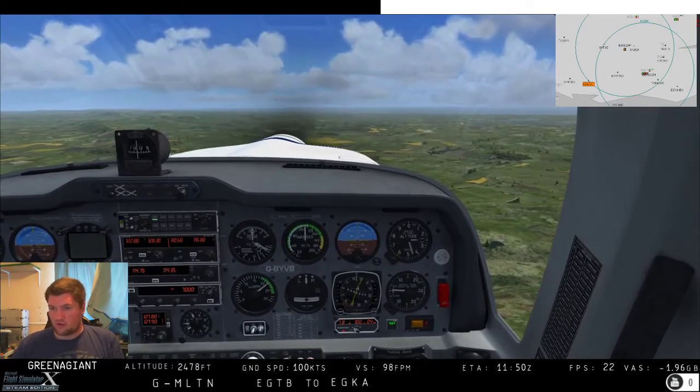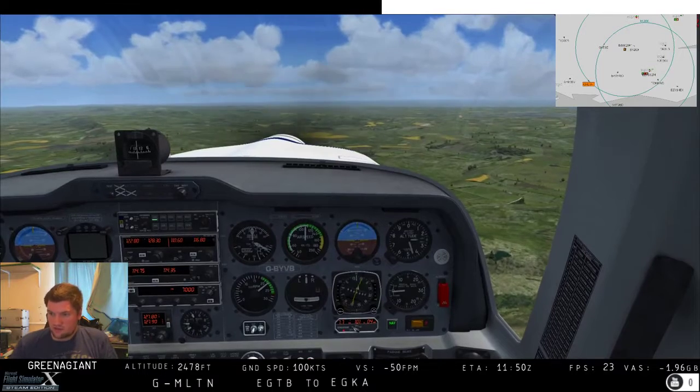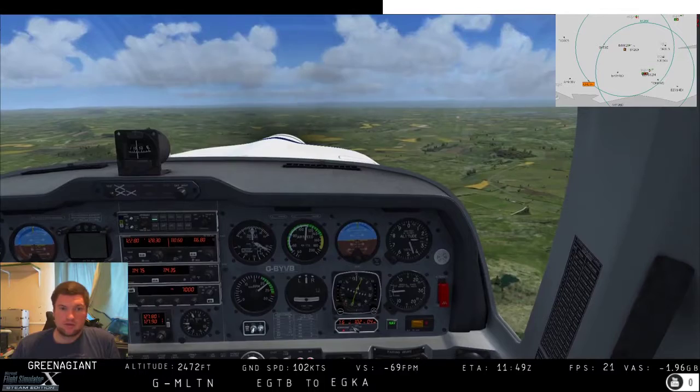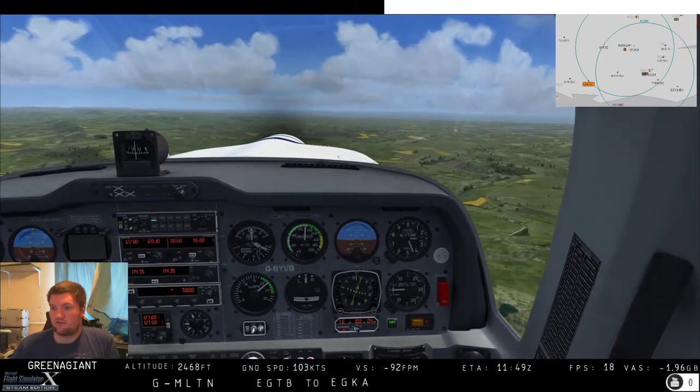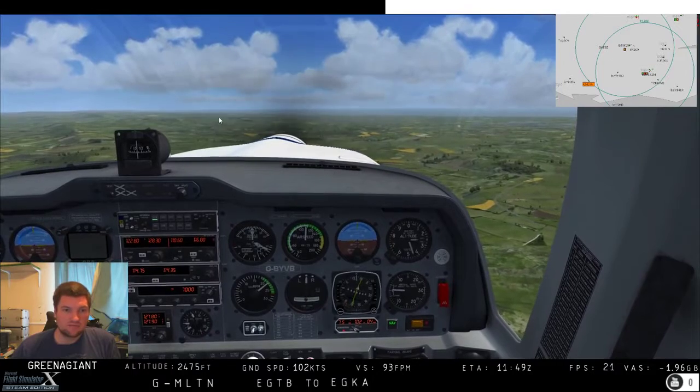And then from Goodwood, we'll just keep on this course to the coast, and then we'll follow the coast until we get to Shoreham, which is probably not too far off there-ish.